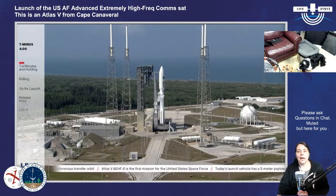This is a satellite being launched. It's the last of the series for the Air Force. This is also called the very first launch of the Space Force. The Space Force is a division of the Department of the Air Force.